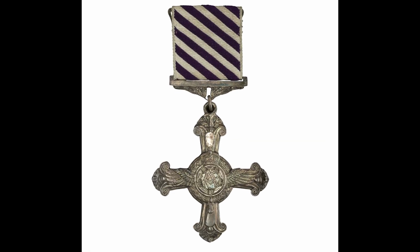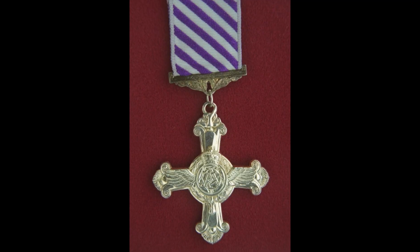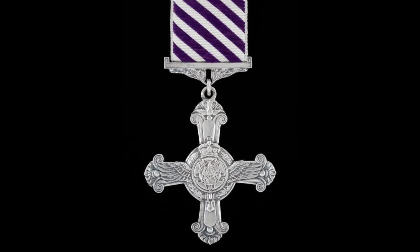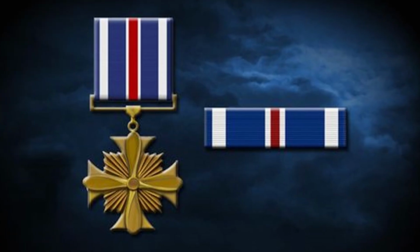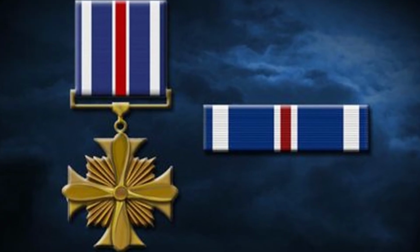Walsh broke right, pulling 4 Gs in a tight turn to come around for another pass. Crawford braced against the turn, watching the submarine through the canopy. The vessel was listing to port, bow rising as the flooded stern dragged it down. The second attack run was unnecessary.